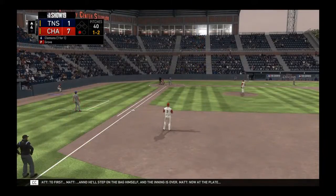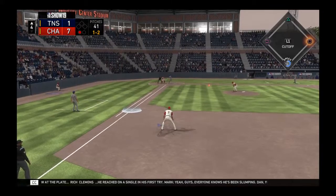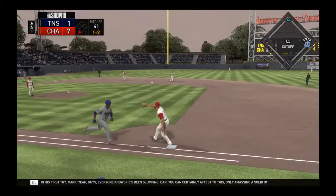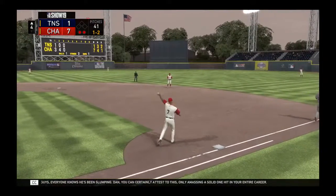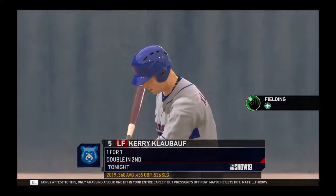Now at the plate, Rich Clemens. He reached on a single in his first try. Yeah, guys, everyone knows he's been slumping, with only a solid 1 hit in his entire career. But pressure's off now. Maybe he gets hot. Throw, and he's called out on a close play at first.